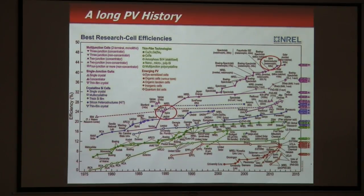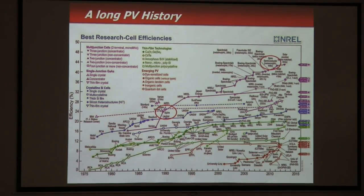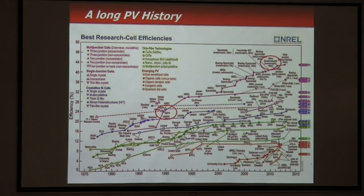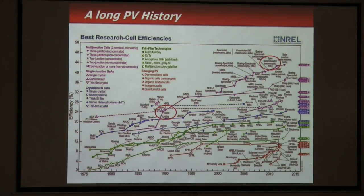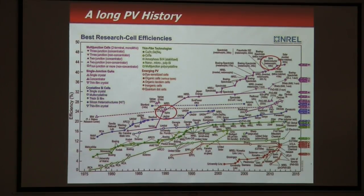So in the late 80s, we actually were one of the first companies to make multi-junction PV cells for space-based applications. So this is a chart from National Renewable Energy Labs of most efficient PV cells in an R&D atmosphere. So the same team that's designing the cell for Randy was on top of the world here. And then once again here in 2010, we actually created a 42.5% efficient PV cell based on the sun spectrum.